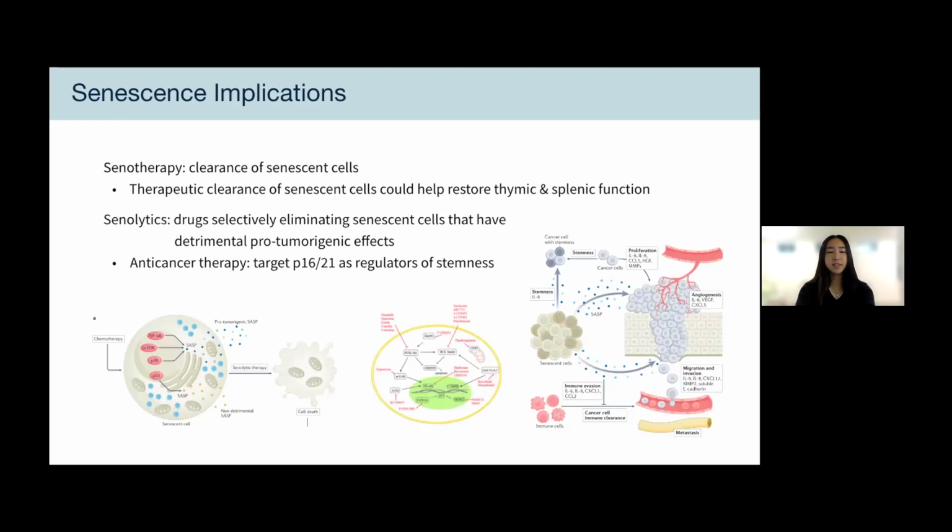So there are many different implications of senescence research, but senotherapy is one that is especially pertinent to our work. The therapeutic clearance of senescent cells could help restore thymic and splenic function, specifically through drugs like senolytics, which selectively eliminate senescent cells that have detrimental pro-tumorigenic effects. Especially in anti-cancer therapy, senolytics are used to target P16 and P21 as regulators of stemness.